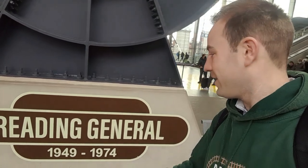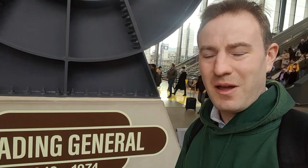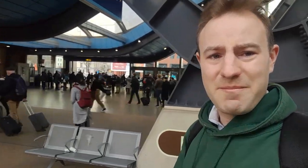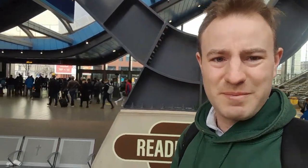I'm at Reading today, formerly known as Reading General until 1974. We're going to Prospect Park to visit the miniature railway. Now, I would get a train from over there, but there's not one for an hour, so I'm going to leave the station through the ticket barriers over there. I'm going to walk to Prospect Park.